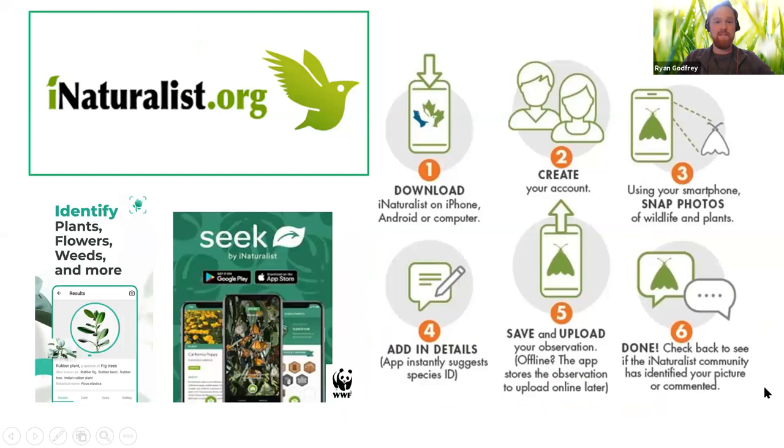So I wanted to take one moment to focus in on a particular citizen science app that I really like using, which is iNaturalist. What I love about this one is that you can use this app to teach yourself about plants, or animals, or insects, or whatever it is you're observing, and at the same time, you're contributing to a gigantic database that researchers are using and actually publishing.